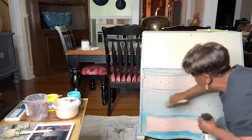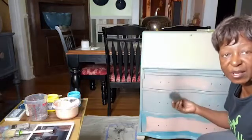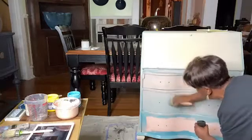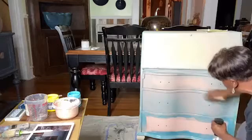And another thing I had to learn, when you're blending, you're not supposed to push down so hard. You're supposed to use a light hand when you blend. So not as heavy as when you were putting on the initial coat of paint.